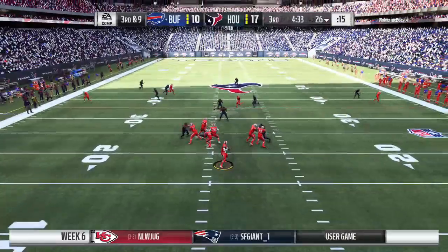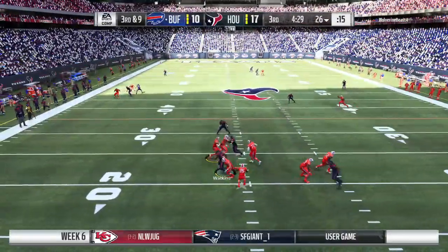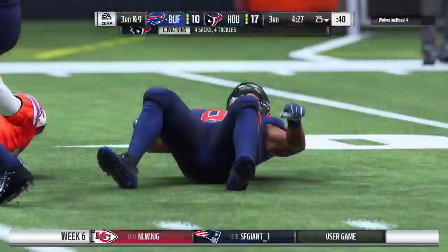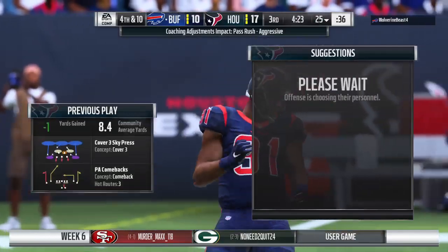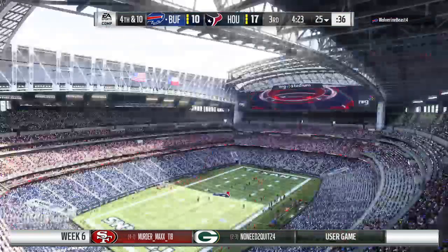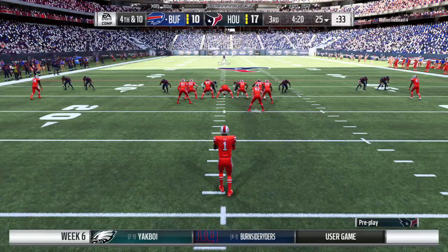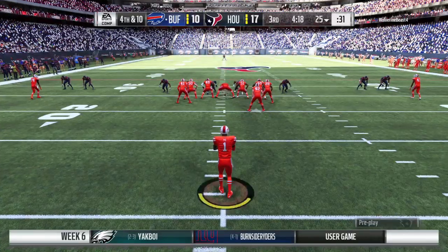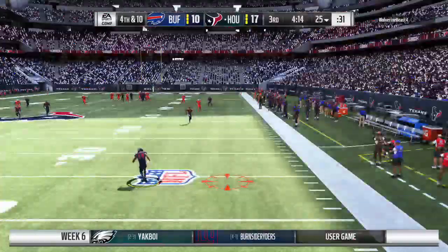Play action, now it's Allen. Under pressure again, and down he goes again. Carlos Watkins in there to get him, and that's sack number 6 for him on the year. Here's Marquette King now, as he's on to punt for Buffalo. He gets this one away, and boy, it's another boomer.